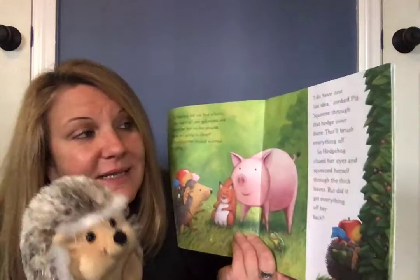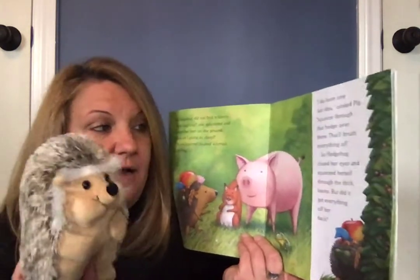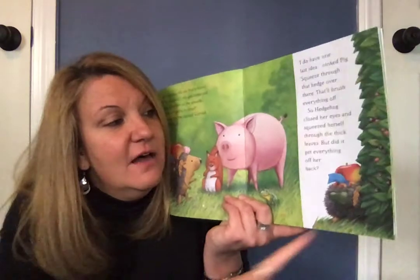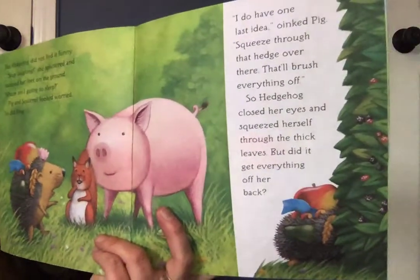"I do have one last idea," oinked Pig. "Squeeze through that hedge over there. That'll brush it off." So Hedgehog closed her eyes and squeezed herself through the thick leaves. But did it get everything off of her back?